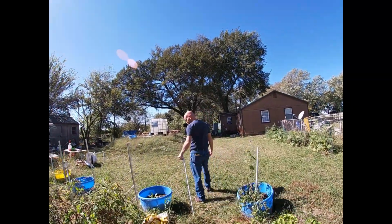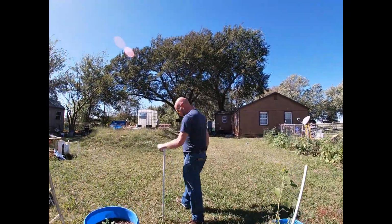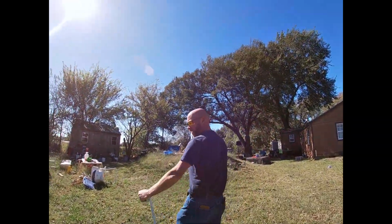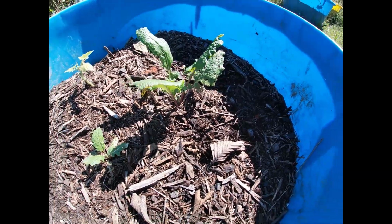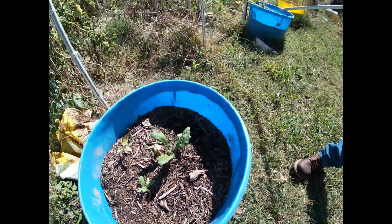He's so cute with his staff. Look at him, walking stick. That's called old man. Look, one little bitty turnip. I don't even know if it's doing anything. Oh, two. Two. Yeah. Look at these.